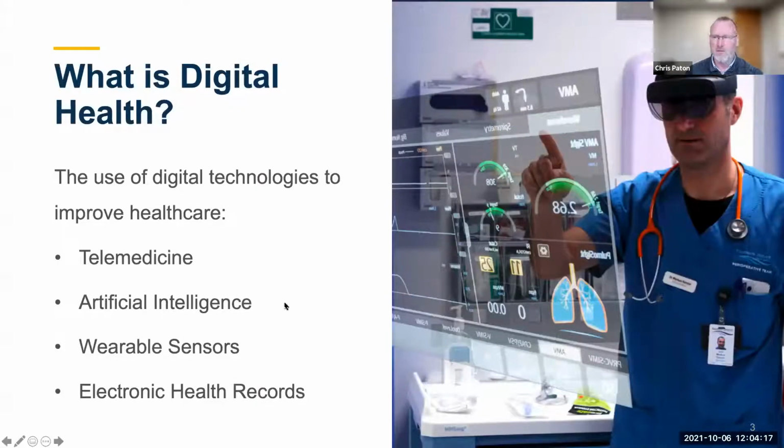Okay, so just a bit of background about what digital health is. Digital health is about the use of digital technologies to improve healthcare, and so it covers a huge range of things. But some of the things that you might have seen in the news, or heard about, are things like telemedicine, where doctors and healthcare professionals use video conferencing, a bit like we're doing now, to talk to patients. Artificial intelligence, which is where the computers are helping clinicians make decisions. So it might be that they're analysing CT scans or radiology images, and can detect if there's a disease process there, just the computer on its own, and then helping the doctor to make clinical decisions.